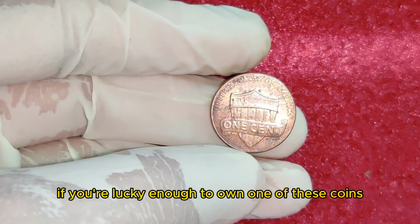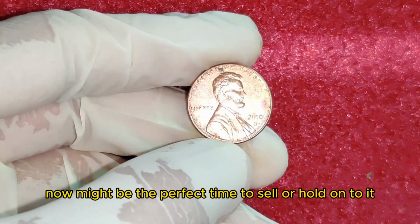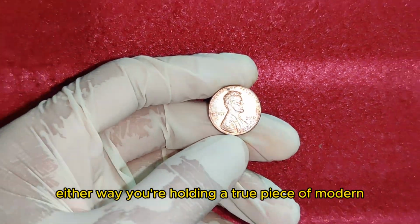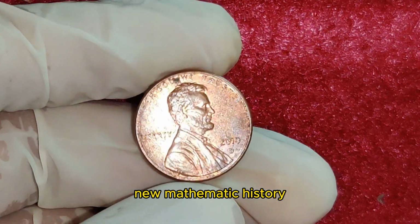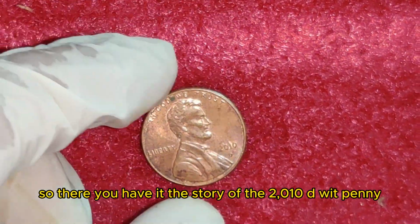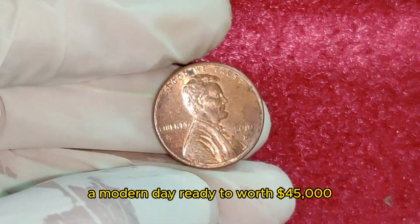If you are lucky enough to own one of these coins, now might be the perfect time to sell or hold on to it as its value continues to appreciate. Either way, you are holding a true piece of modern numismatic history. So, there you have it, the story of the 2010 DeWitt penny, a modern-day rarity worth $45,000.